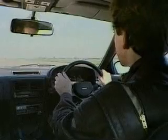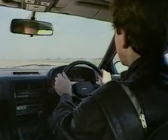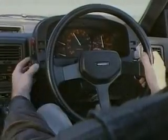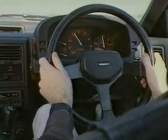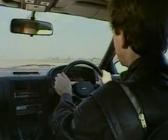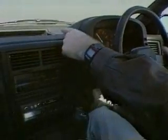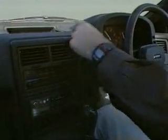The switchgear is a little bit unusual. It's grouped around the instrument binnacle, but it's very easy to use. There's a switch on your right hand side for the indicators and one on the left for the wipers. Most of the controls are rotary, but you don't need them too often, so that's not a problem. Suitable for the car, of course. On the top of the face here there are some extra warning lights which are nicely in the driver's line of sight.